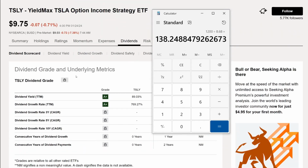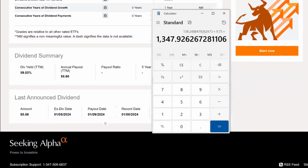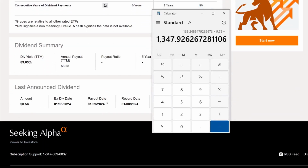If you multiply it times the current share price, which is $9.75, you'd have to invest $1,347, and you'd be earning about $100 every single month. A quick way to calculate this again is take the 1,200 divided by the dividend yield, which is at 89%, and you'll see we get about $1,347 around.